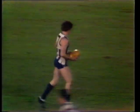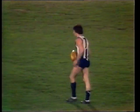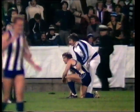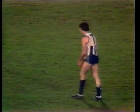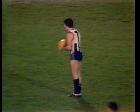The siren's gone, Lou. The umpires haven't been able to hear it, but I'm sure the siren has gone. The siren's gone, the crowd coming onto the ground now. If Good kicks this goal, they've won the match. Oh, what a climax of this 1980 Escort Cup Grand Final. Good's already kicked 3 goals.